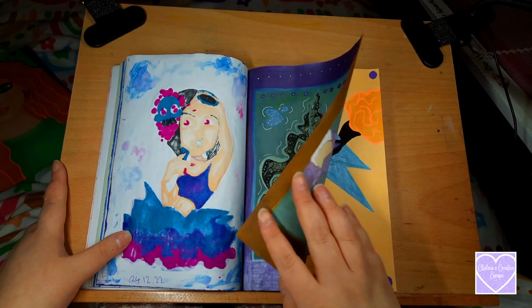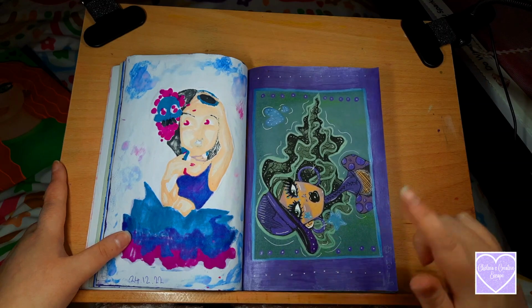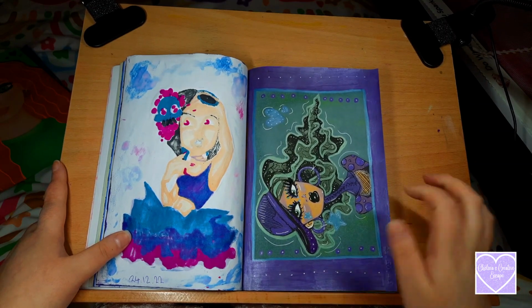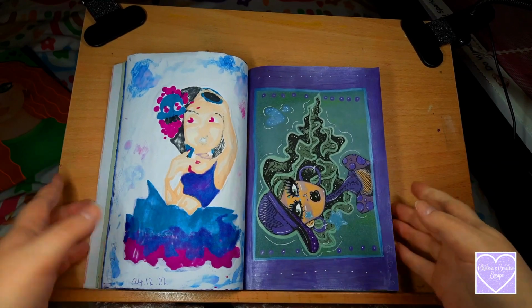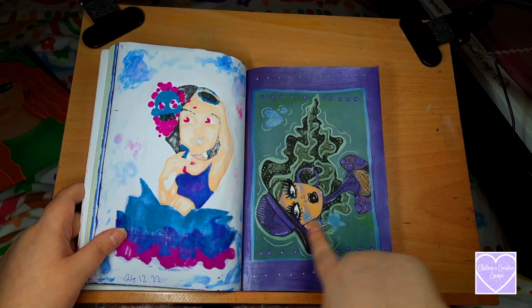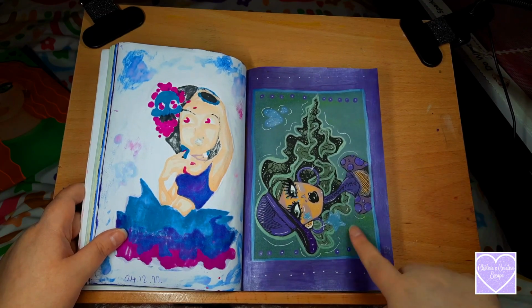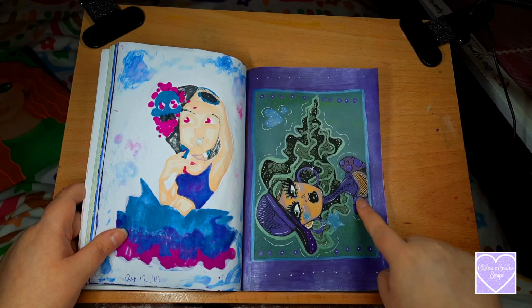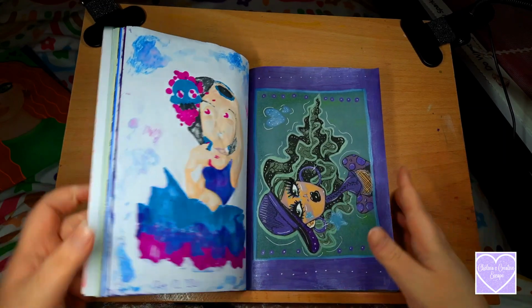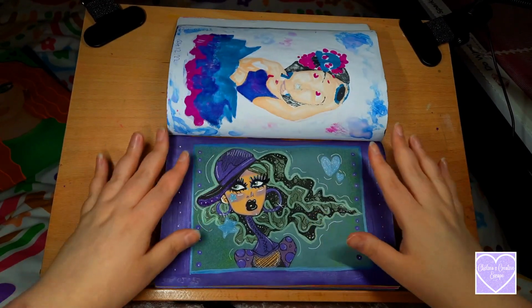So yeah, I did not like that yellow, so I just took a Bic Intensity metallic marker and basically coloured over it. But every alcohol marker inside this is still the Spectrum Noir markers. This is a lovely colour. It's called Vintage Blue, and these purples from the vintage range are really nice.